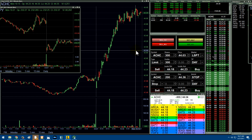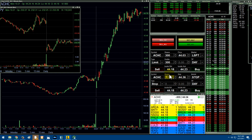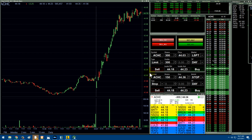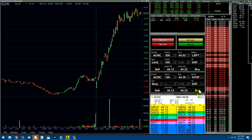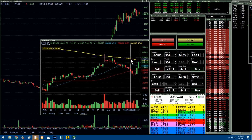Because of the spreads, I'm not going to go all out at high. The high is 44.35. So let's set my stop at 44.36, except 150 shares, half of my shares, because I'm afraid I'll get faked out from the spreads. What I do notice here is that it's getting close to the 200, 44.94.